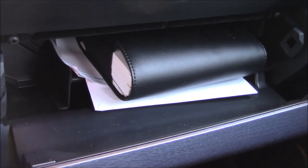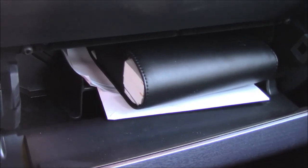The glove box has plenty of room, but only if you take out that monster-sized owner's manual and toss it in the trunk.